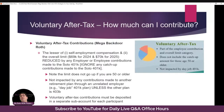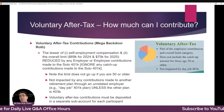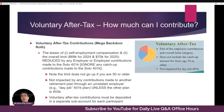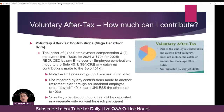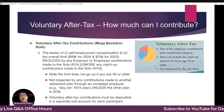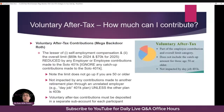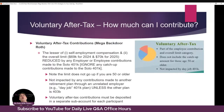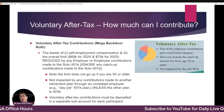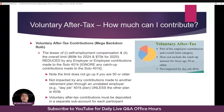So in terms of the voluntary after-tax contribution limit, that limit is the lesser of self-employment compensation and the overall limit, right? For 2024, it's $69,000. For 2025, it's $70,000. Now, you still need to consider the overall limit, so that's reduced by any other contributions made to the plan, like any employee or any employer contributions. However, if you are age 50 or older and you're making a catch-up contribution to the solo 401k, that's not going to reduce how much you can contribute as a voluntary after-tax contribution.